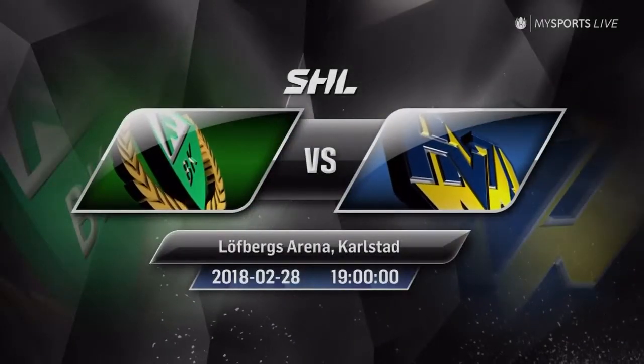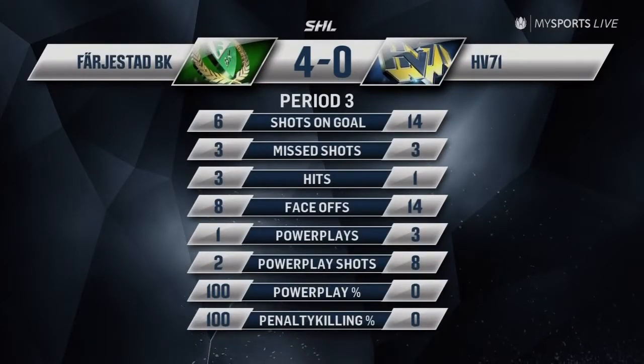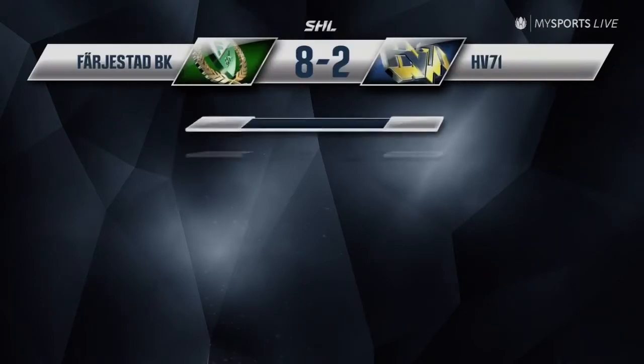Let's take a look now at stats from that third period. And my goodness, Färjestad scores 4 goals on 6 shots in that third period. HV71 absolutely peppering Lars Haugen in that third, so you have to give them credit on that. 14 shots on net, missed shots 3 apiece, hits 3-1 in favor of Färjestad, faceoffs 14-8 in favor of HV71. They had 3 power play opportunities, generated 8 power play shots, but weren't able to capitalize on any of them. Färjestad, on the other hand, had 1 power play, 2 power play shots, and 1 power play goal. So 100% power play and 100% penalty killing for Färjestad in that third frame.